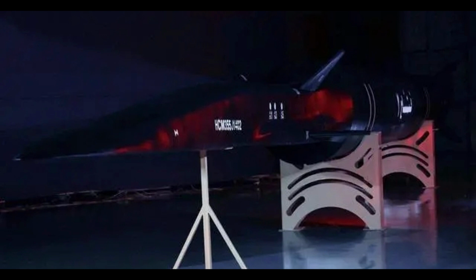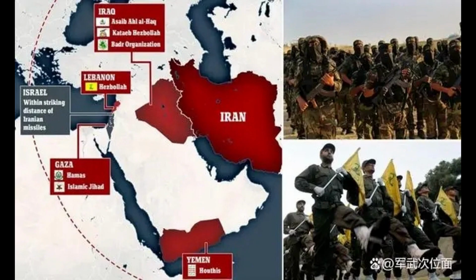From the already released photos, it can be seen that the Fateh missile is black in color, with a slender shape and a pointed head that becomes thick from the middle. There are 4 single wings distributed before and after the missile. From the above features, it does indeed have a biconical design, but it is not very obvious.